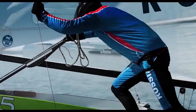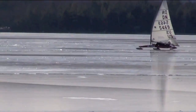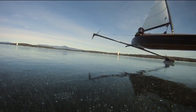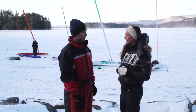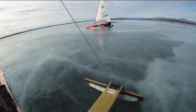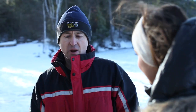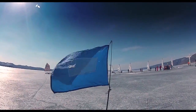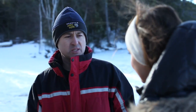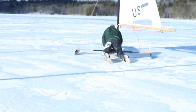How fast are we talking? These boats on clear ice on a breezy day like today can go in the range of 60 miles an hour, a little over under perfect conditions. You are cruising across that ice. Yeah, they go quite fast. Our normal wind range for racing on clear ice is a low of about 3 or 4 miles an hour and a high of about 25. When you have consistent gusts over 25 miles an hour, it gets a little dangerous.